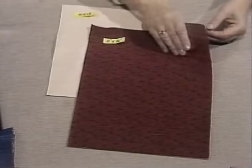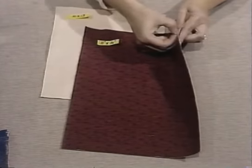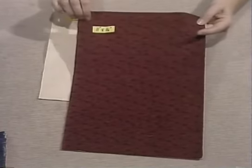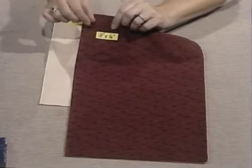To make 6 blocks, you're going to need double the amount, so 12 pieces of fabric are cut 11 by 16 and backed into pairs so that you'll have back-to-back blocks that are 11 by 16. You can see my little notes here, and you can make a little note of that yourself.